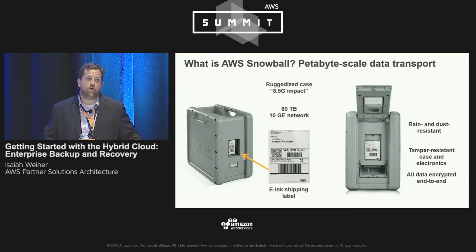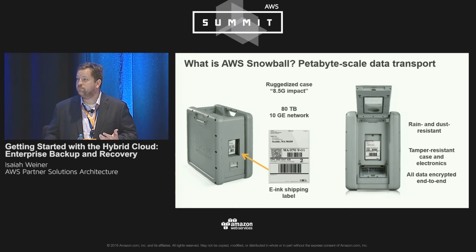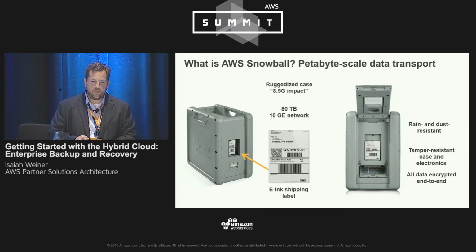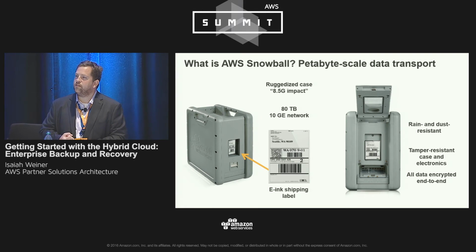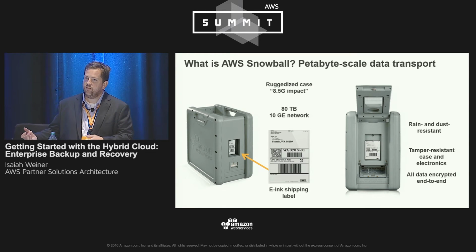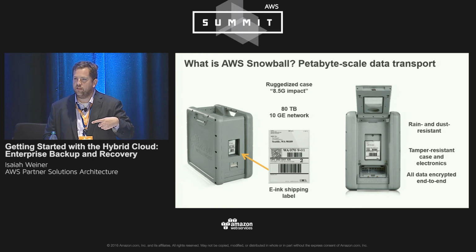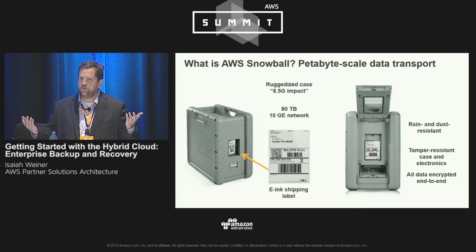So why would you do that? Well, there's a lot of places that don't have internet connections still. So what we've actually heard is mines, remote places, like docks, places with boats, where they want to have geological survey data offloaded from the boat directly onto the Snowball, and then ship it back to AWS, load it up into S3, and now run an EMR job on the geological survey data. I think that's so cool.